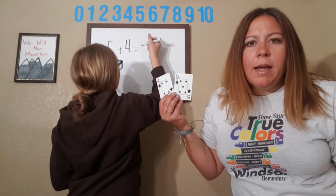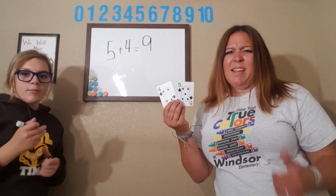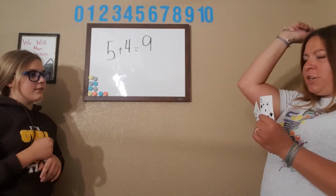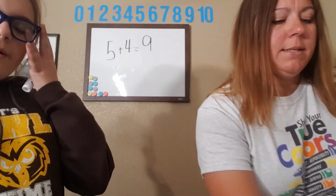Ooh, she's using our counting on strategy. Do I agree with her? Yeah, I say to Emma, you are magical. See, I got her with my magic wand. But because my card was the highest card, I get to keep these too.